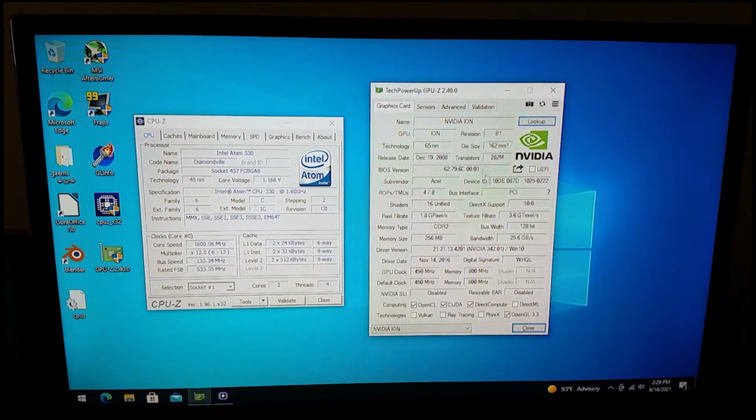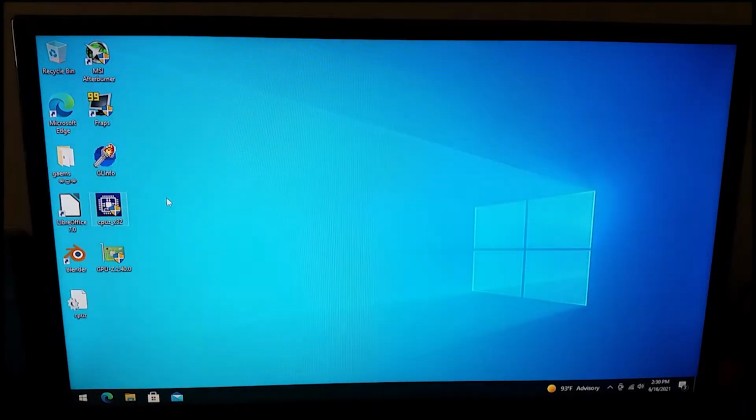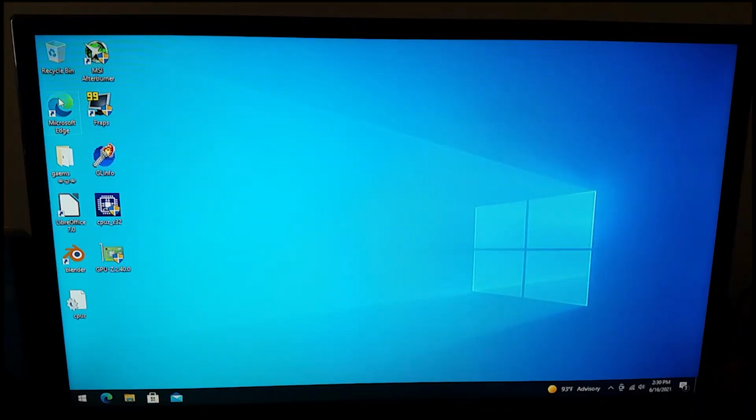So that means that the bandwidth between the graphics and the processor is going to be, at best, if I remember correctly, 133 megabits per second. That does depend on what PCI it is, because there are extensions and stuff, but either way, that's done with that. And yeah, let's just check out some web browsing.